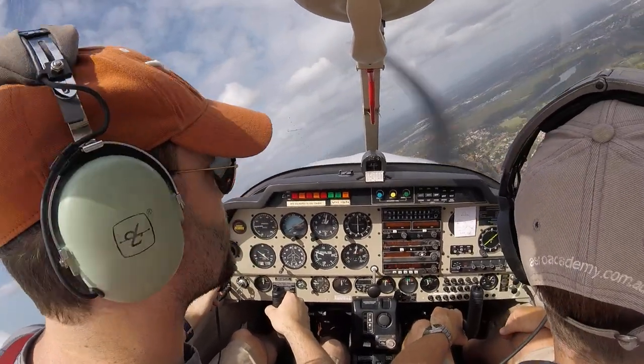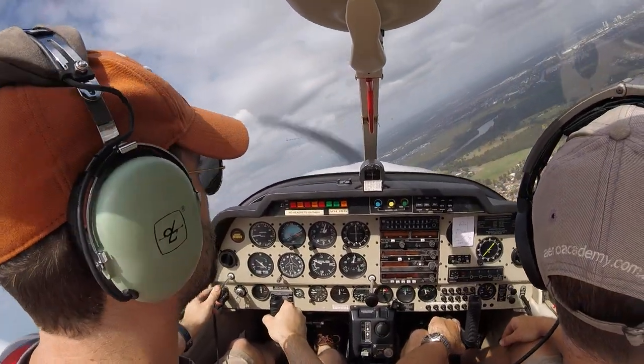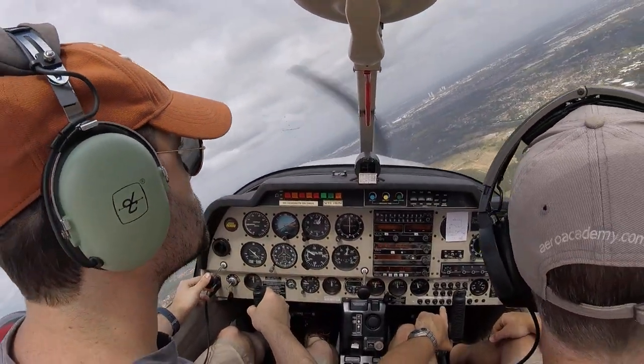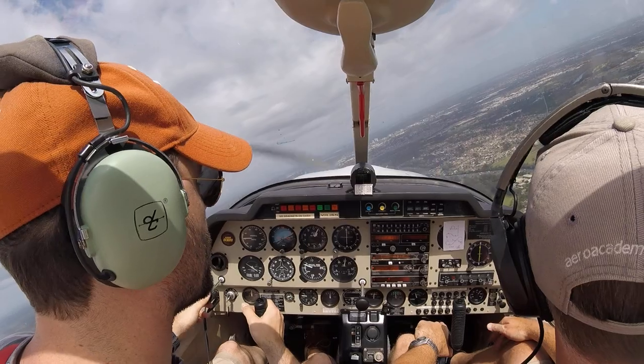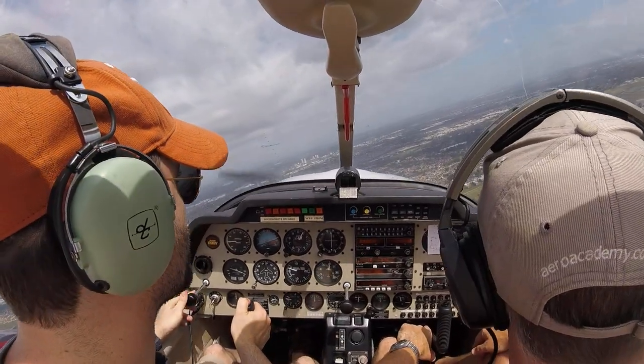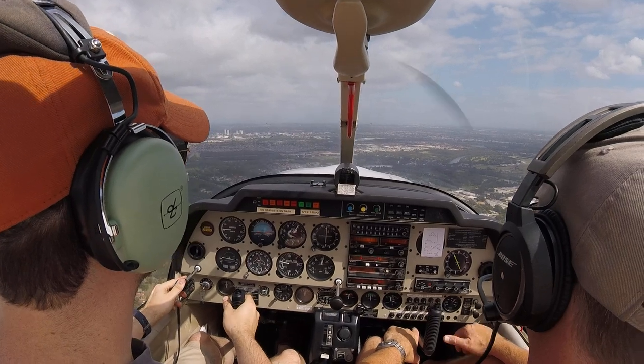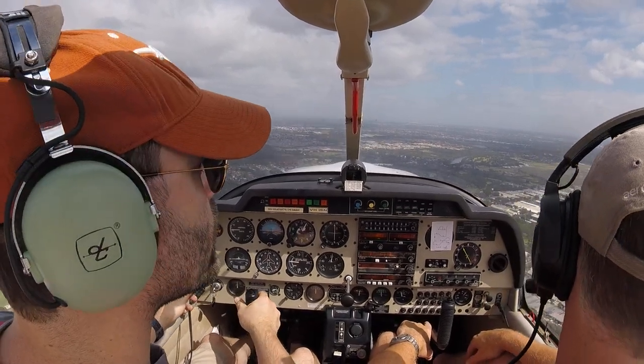Tango Uniform, runway right, touch and go. On my right, clear touch and go with you, Robbie. You can make a call on this one, downwind touch and go. Yep. India Sierra November, downwind touch and go. India Sierra November, follow the Diamond on light downwind. India Sierra November.